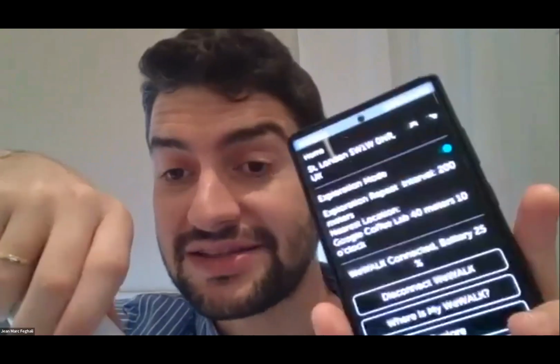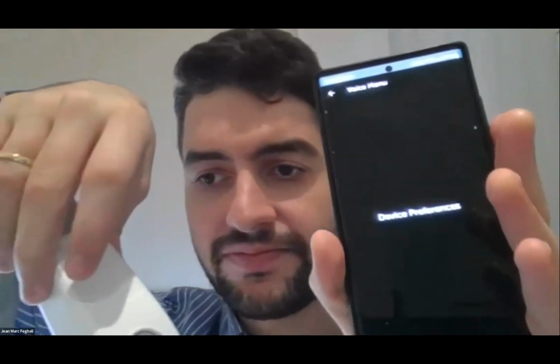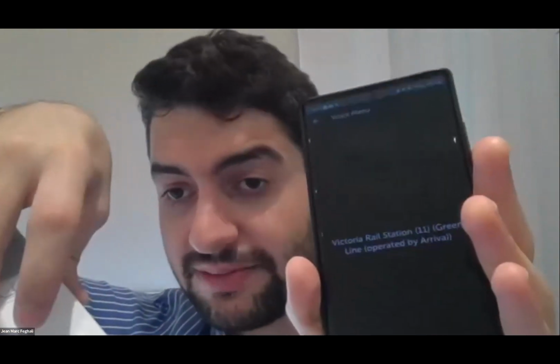You can actually ping your phone from your cane, but the idea is you can now control this entire experience using this built-in touchpad. So I'm going to double tap on my touchpad. So I say my places. I can find my phone. I can change my device preferences. I can check out transport. So say I double tap transport.